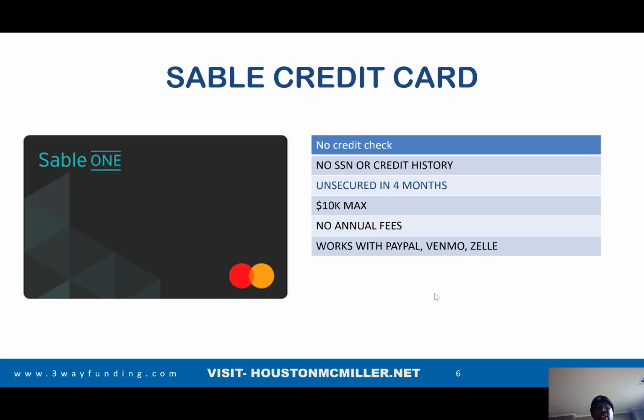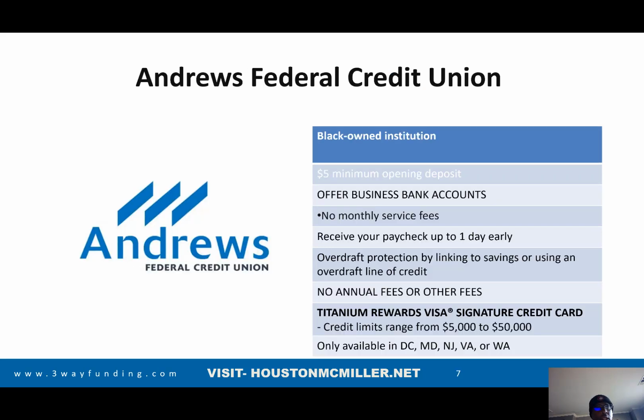Plus, you could transfer money from your PayPal, Venmo, or Zelle onto the card. But again, after 4 months, they actually unsecured the card. So that's leverage. Now, I'm bringing up these here. I got a few banks that I'm talking about because these banks will definitely be able to help you to build up your credit much faster.